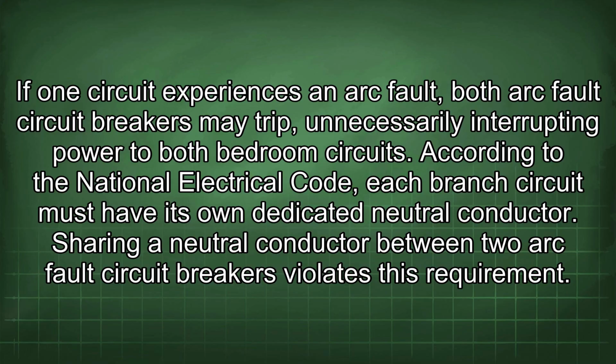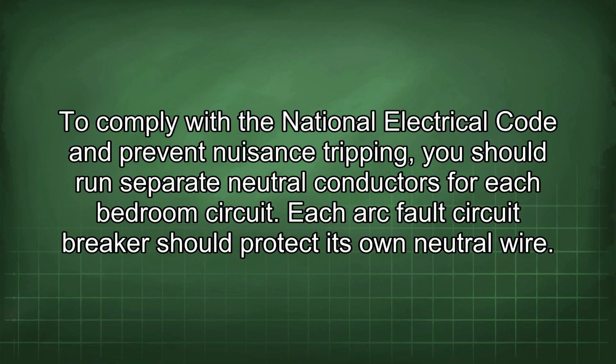According to the National Electrical Code, each branch circuit must have its own dedicated neutral conductor. Sharing a neutral conductor between 2 arc fault circuit breakers violates this requirement. To comply with the National Electrical Code and prevent nuisance tripping, you should run separate neutral conductors for each bedroom circuit. Each arc fault circuit breaker should protect its own neutral wire.